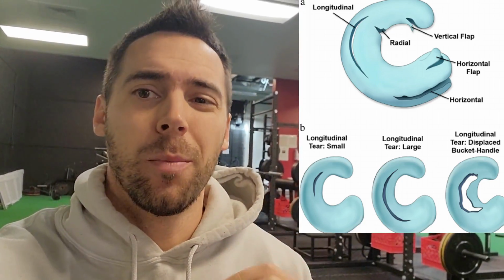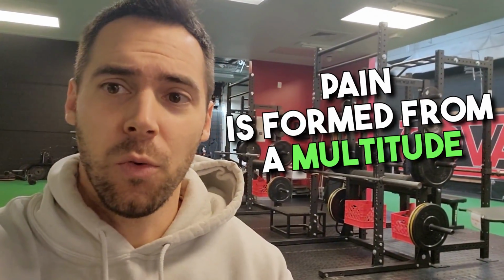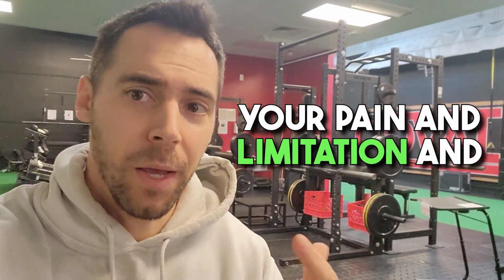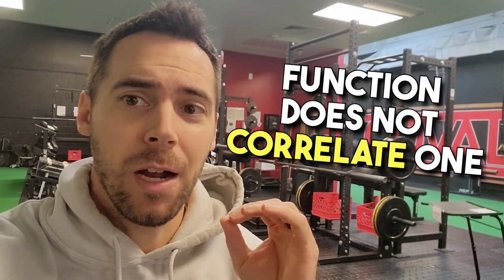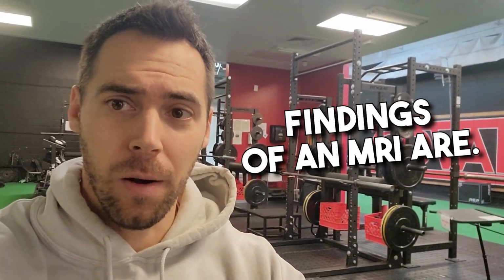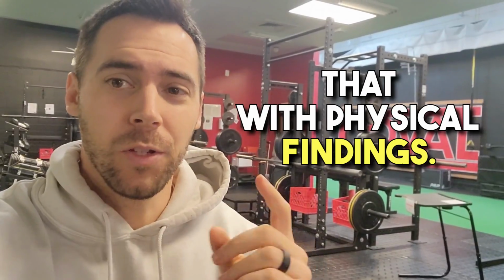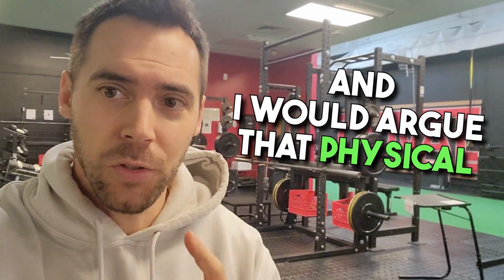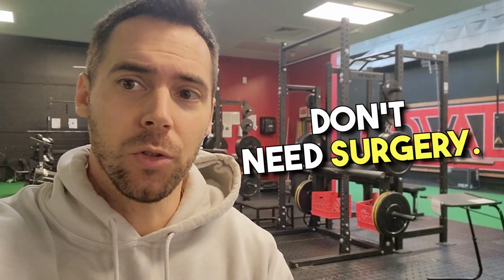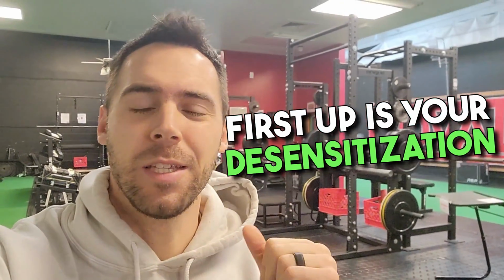But here's the thing. I don't want you to get caught up on that image or the image of your MRI if you choose to have one. Pain is formed from a multitude of factors, not just one thing. And as a result, your pain and limitation in function does not correlate one-to-one exactly with what the findings of an MRI are. So an MRI can be useful, but it's also important to pair that with physical findings. And I'd argue that physical findings are even more important in your consideration of whether you need surgery or not. So getting back to these 5 principles, first up is your desensitization stage.